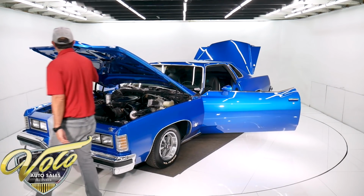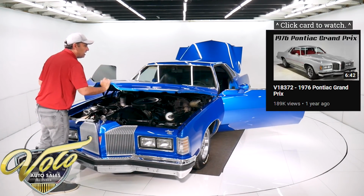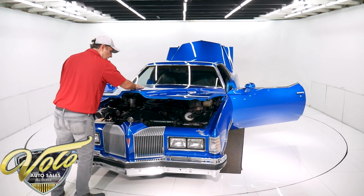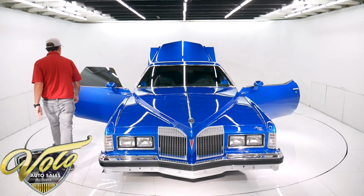It's a good looking car. The last Grand Prix we had from the mid-70s sold right away, and it was one of the most looked at cars on our YouTube channel. So these are really in demand.